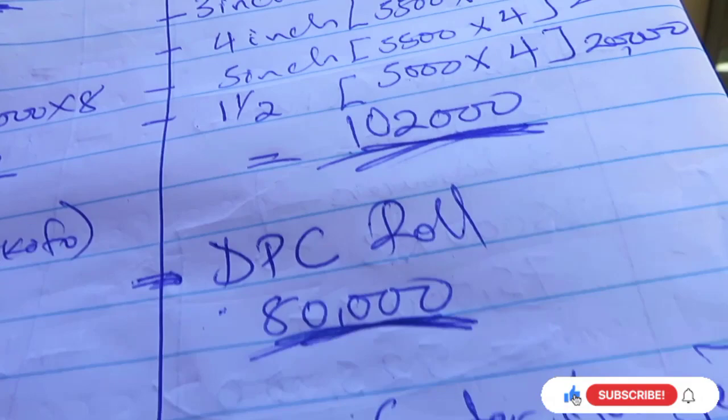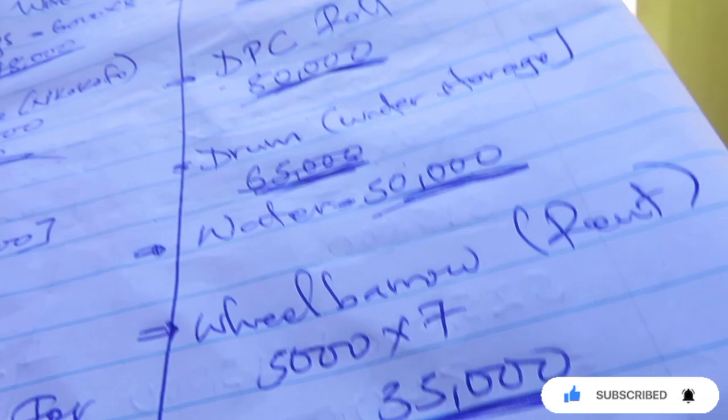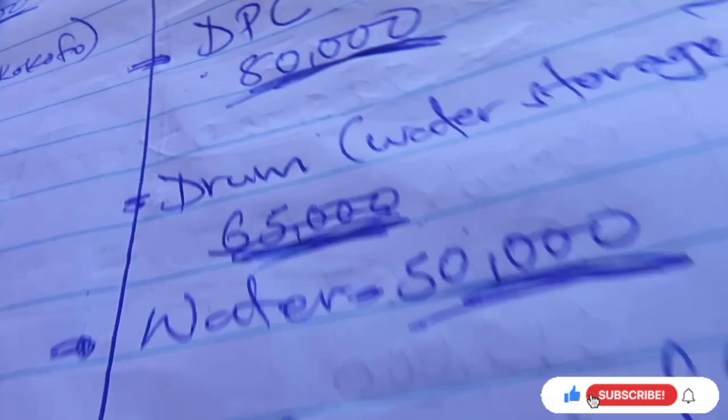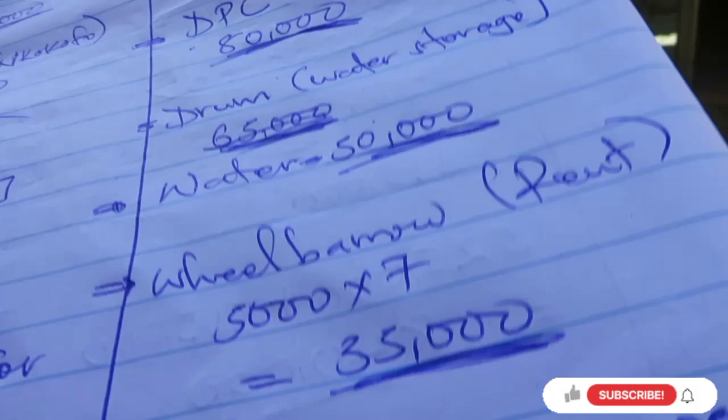Then, these are the other things. You need a drum for water storage if you don't have one. You need to put aside 50,000 shillings to cater for water. And if you have water nearby, either way, just put aside 50K. It's very important to always store water on site. Even if you have water nearby, just store some, because sometimes the water is not there. Then you need a wheelbarrow now. These are the things I wanted to talk about.